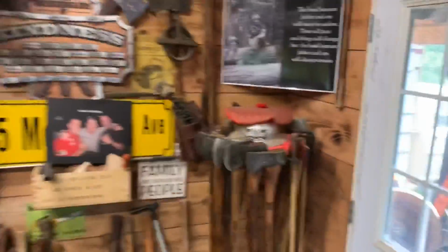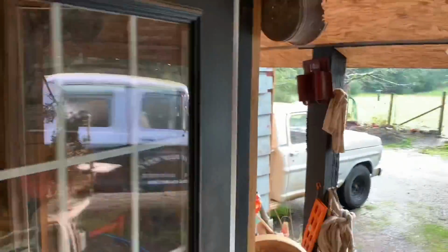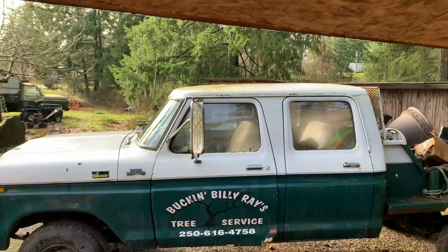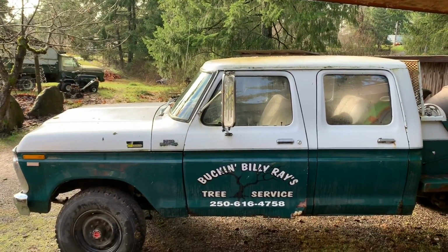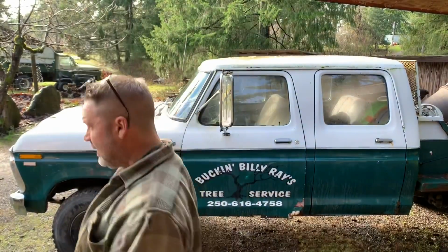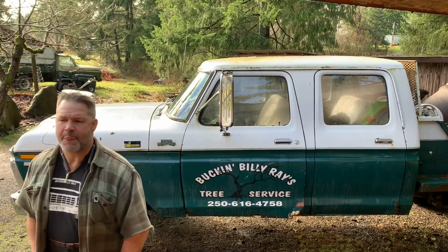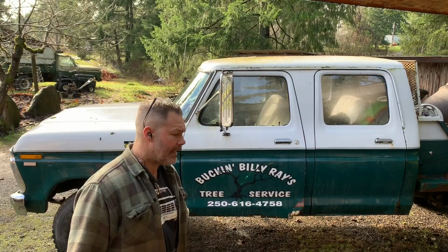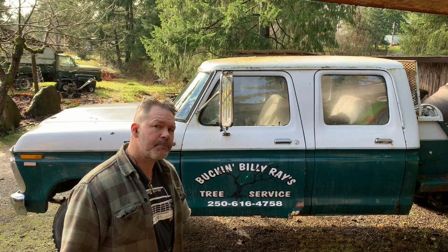Someone asked about my pickup. They want to hear the story about my crew cab pickup. Well, friends, this pickup came stock as a farmer's truck. I bought it off him. I bugged him for probably a year, maybe more. And it was blue.